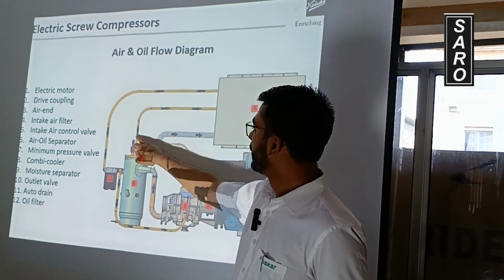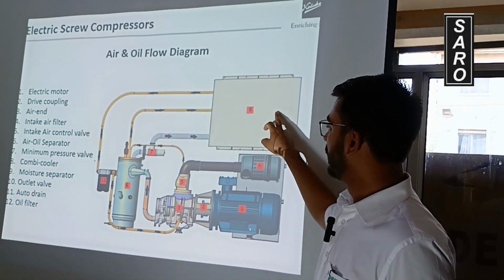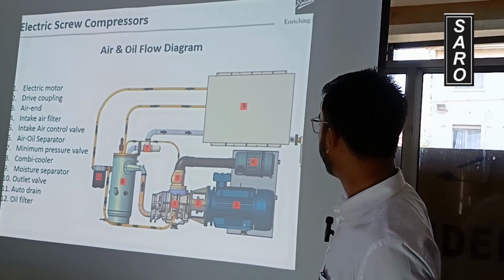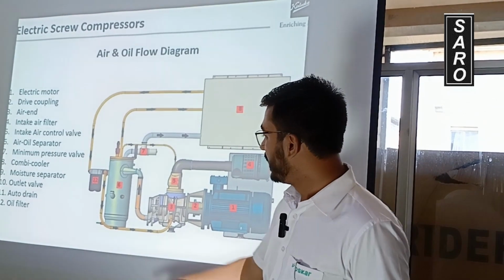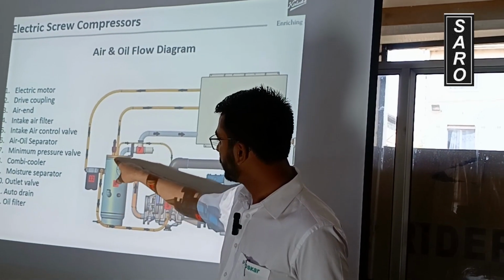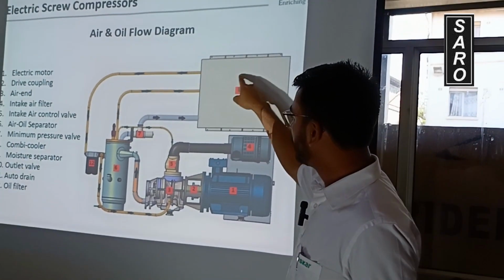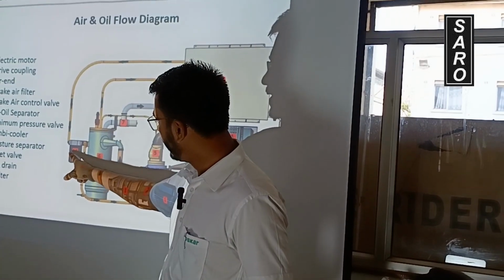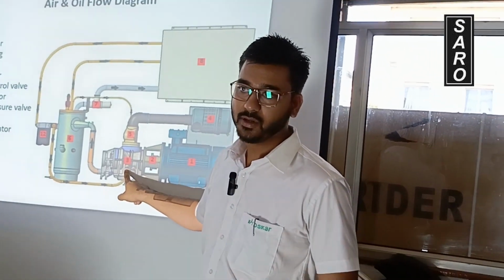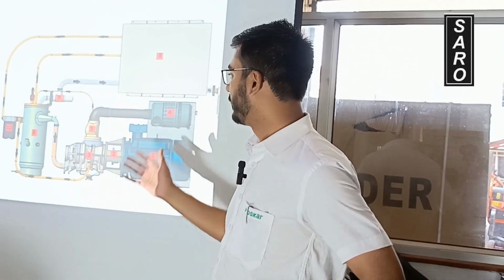Only the air. This air goes to the cooler, and finally it goes to your final application. And there is an oil filter here. The separated oil is also going to the cooler. It cools down in the radiator, and it goes back to the oil filter. It gets filtered here, and from there it goes back again to the compressor. So that's how the oil circuit and the air circuit work in any machine. Maybe instead of a motor it's a diesel engine, but the operation, or the philosophy, remains the same.